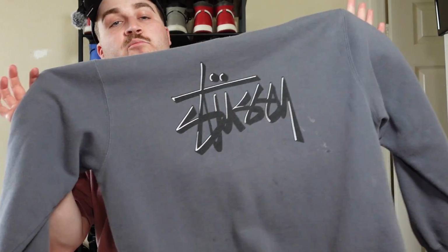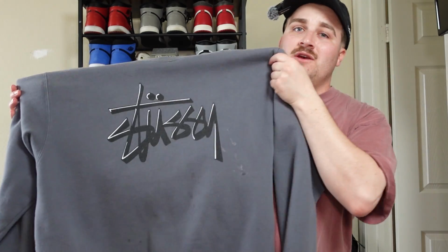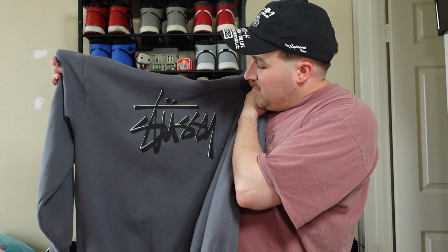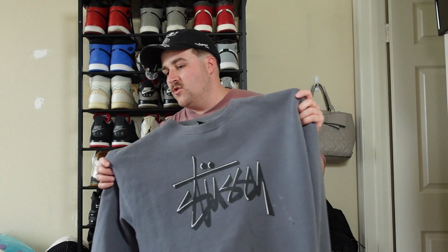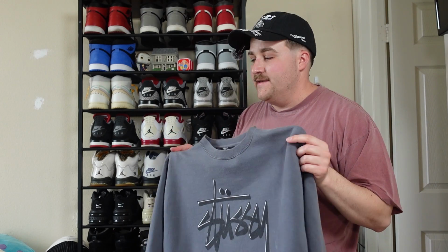Beautiful color, beautiful fading on this. It almost looks like a gray when you're looking at it in person, but when that light hits it, you could definitely see that steel, dark navy blue almost. I found this one on Grailed. I got it for a dumb steal. I wore this one quite often during the wintertime this year, and I will continue to wear it quite often during the wintertime every year.